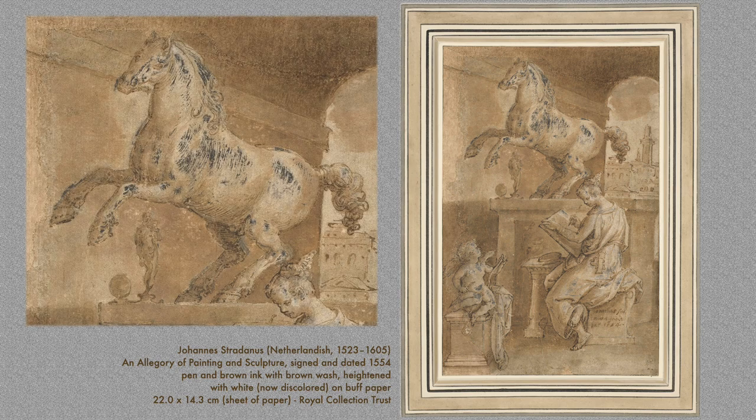Notice that over time, the white lead highlights have returned to its original source as a bluish-gray metal ore.